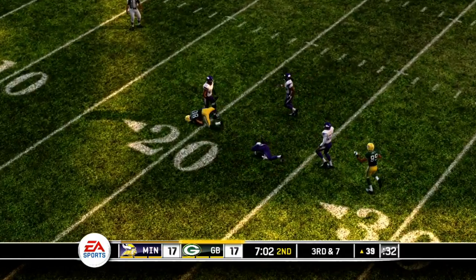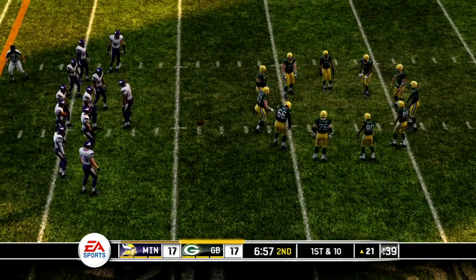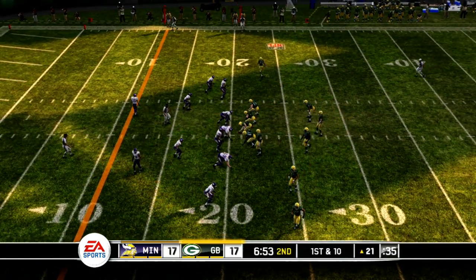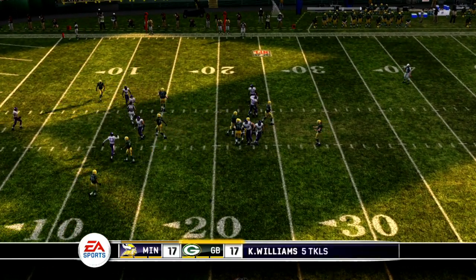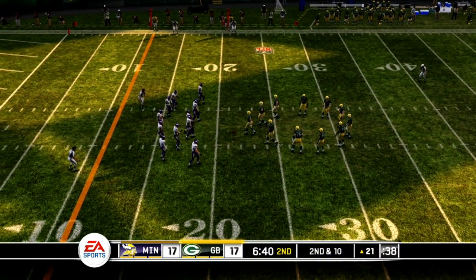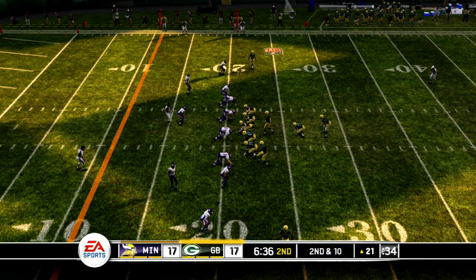Throws just as the pressure gets there. Receivers who can make plays like that on third down tend to have nice, long careers. Here's a draw. Yeah, if you're going to run a delay, you have to at least give your running back time to get the ball. That time, with all the penetration, they almost took the handoff.